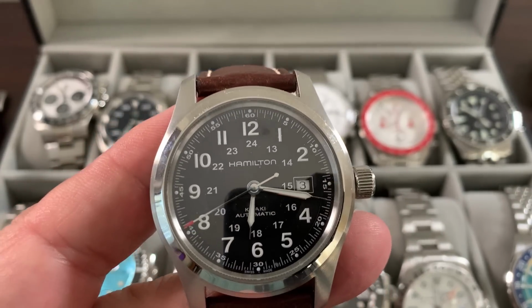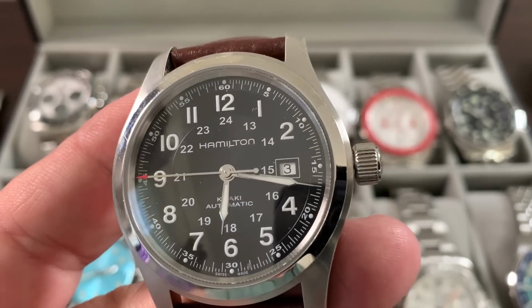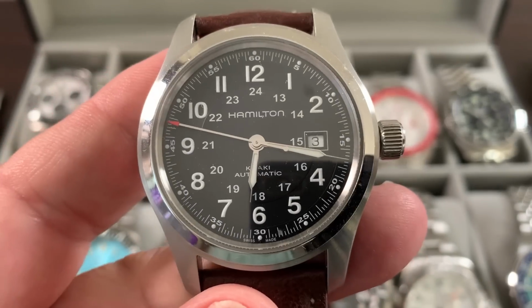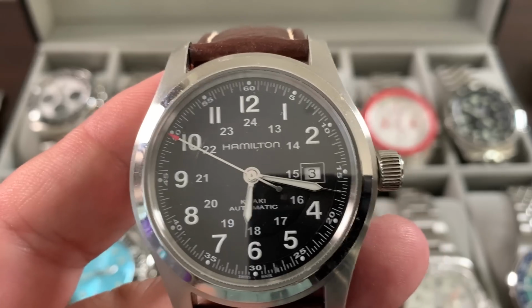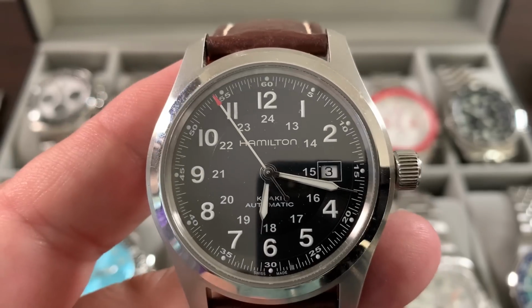Now that I have this Hamilton up, let me tell you what I look for now. I got this Hamilton because it was recommended by Teddy Baldassarre. All these people love this Hamilton Khaki automatic. I like it. It looks great here on the screen. But here's what it doesn't have.